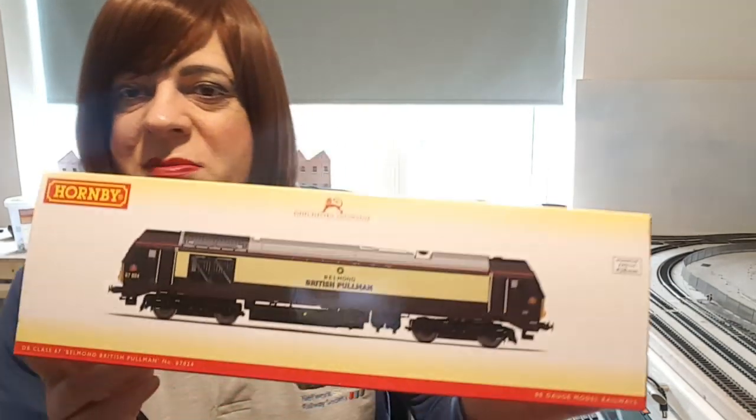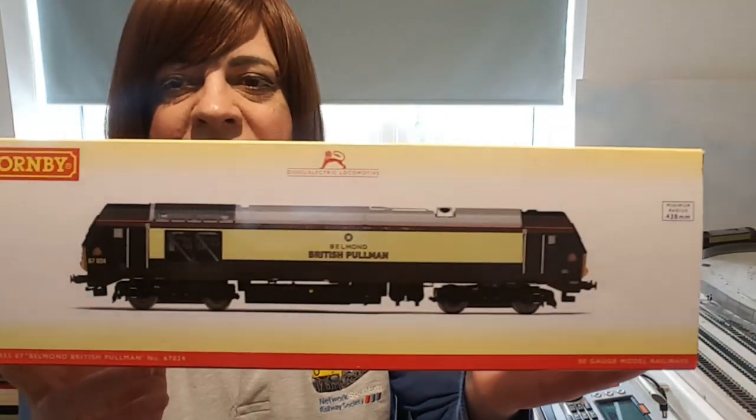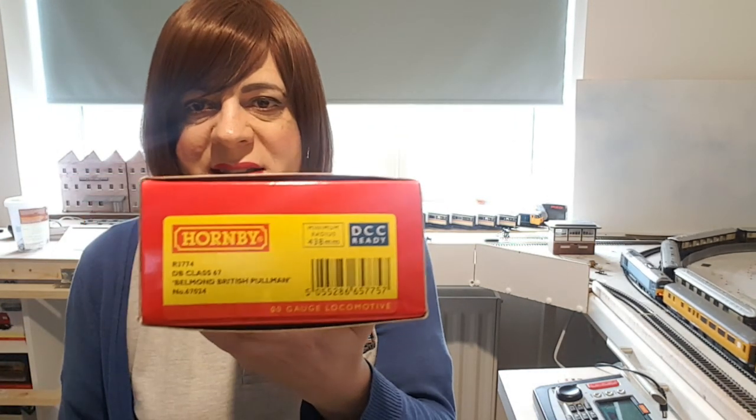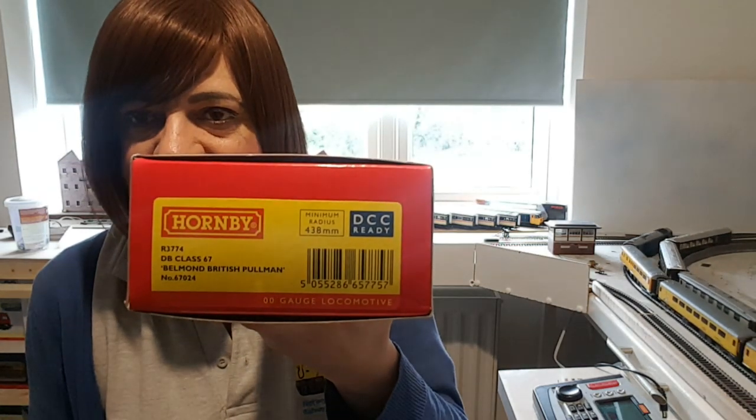In today's modern railway, rail tours are a big part of life, really. It's quite a big thing these days. It's really getting promoted, with various rail companies promoting their rail tours, and one of them is the Pullman. So I decided to buy myself a Pullman class 67, and the R number for this is R3774, the Pullman class 67 DB Schenker.